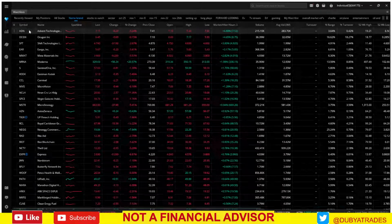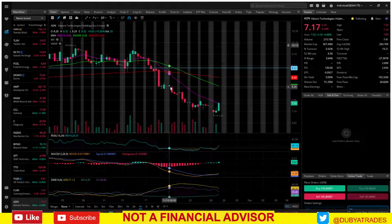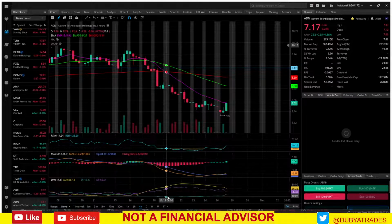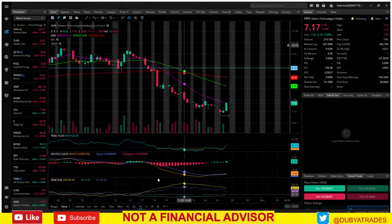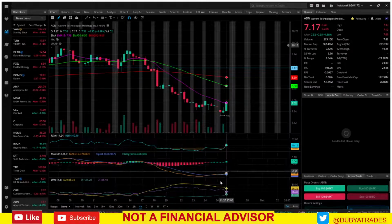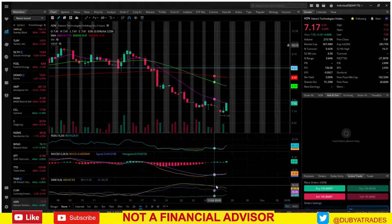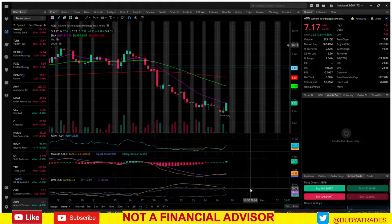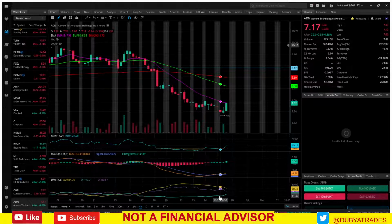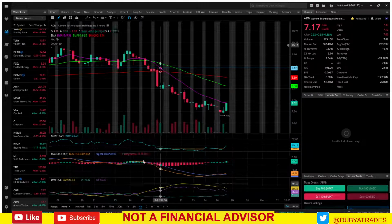So ADN, Advent. We can see as of right now it's starting to sell off. We do have a good green candle here, but can that be the reversal we're looking for? It's looking like it's in a reversal right now. We have bullish divergence in the RSI. The MACD's turning around. And the DMI is not showing a lot of bullish momentum to the upside, but we are getting that cross in the D plus and D minus signals here.